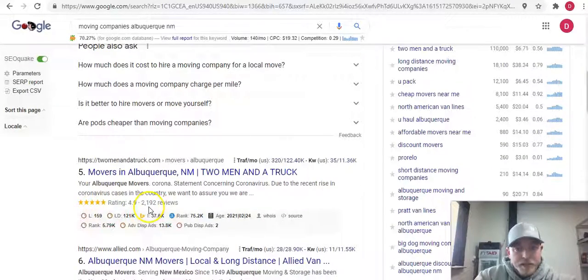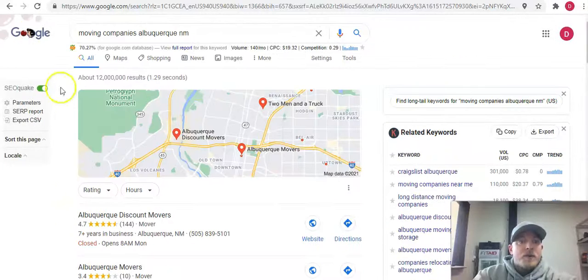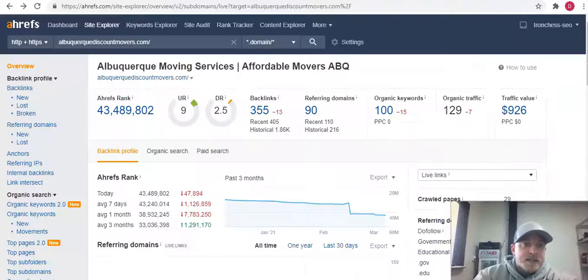So how you get in this organic section is all to do off of the backlinks, right? So we're going to go over backlinks now. I actually did a little research on this Albuquerque discount movers right here, just because they look like a pretty high competitor of yours. And this is a tool that I use called Ahrefs, and it's about $400 a month. And again, it is just a tool, so it's not 100% accurate, but it is pretty close.